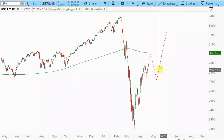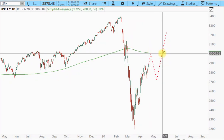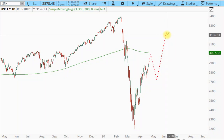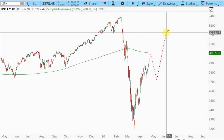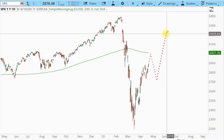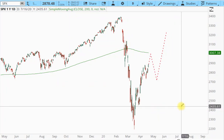We'll have another leg up, and it will probably break above the 200-day moving average. And then when all of the perma bears finally throw in the towel and get long, then that's when we'll get our intermediate top here, and then we'll come back down and get our next intermediate cycle low, probably sometime in July.